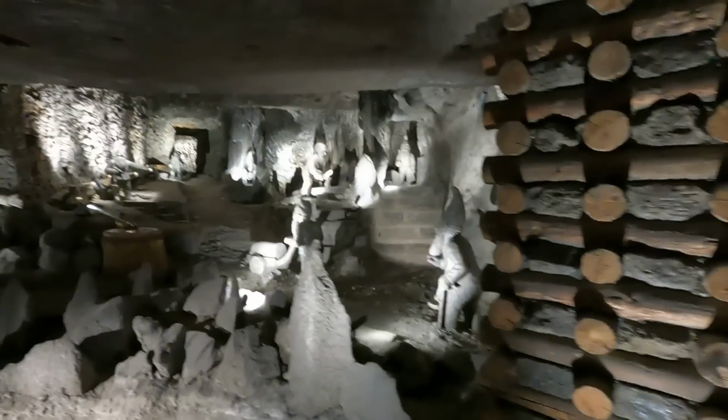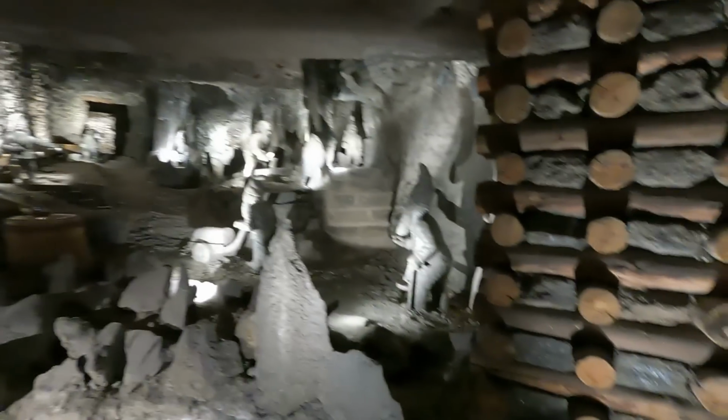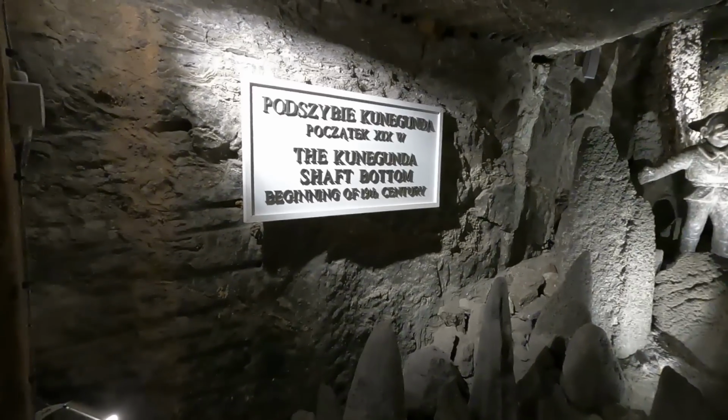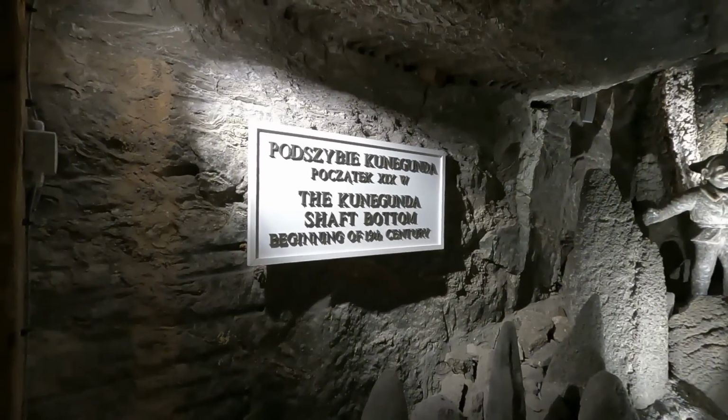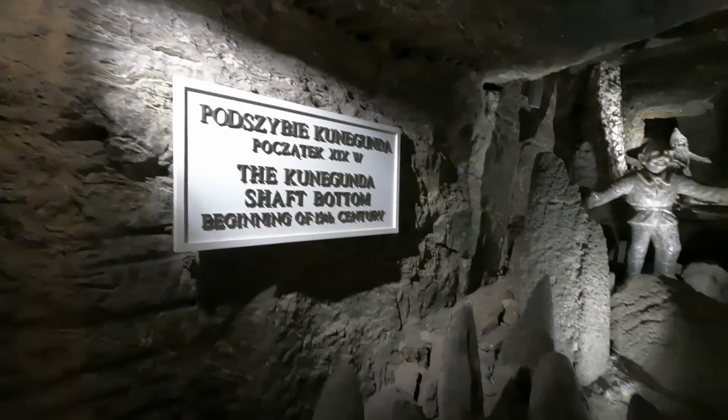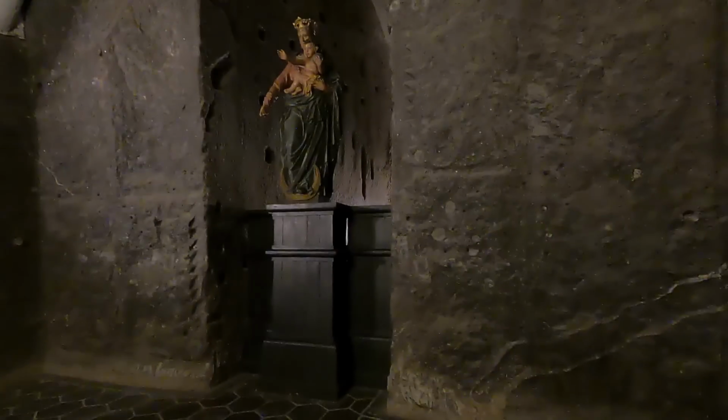Just continues. More carving. These are the dwarves. Carvings of the dwarves. The Kunigunda shaft bottom, beginning of 19th century, 1800s. This place has blown me away. I'm gonna call it now. This is one of the most amazing things I've ever seen in my life. In the first half of 17th century, Magno.